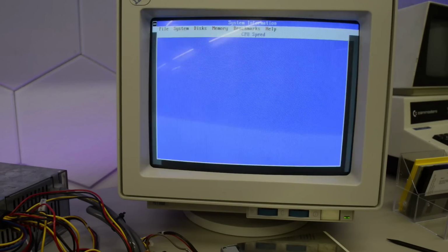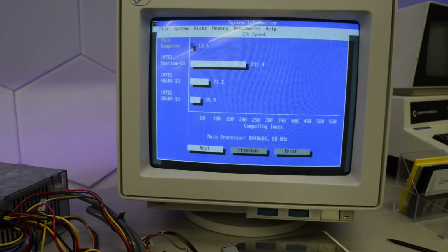Let's check the CPU speed. And we're getting a really weird score here of 13.6. So something is messed up. That is definitely not correct. Yeah, something isn't quite right here.